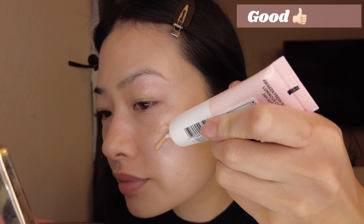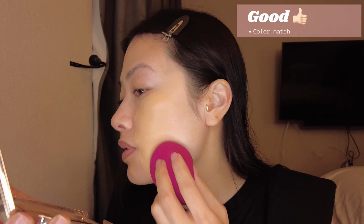So let's start off with what I did like about this skin tint. I did like the color match. It blended nicely, it applied nicely, and it had this really refreshing, cooling feeling on my skin when I put it on. It has SPF 19, which is great because this is the only one of the 4 that actually has SPF.